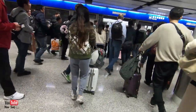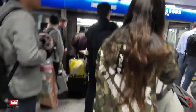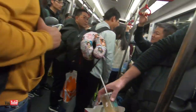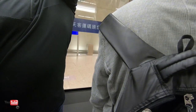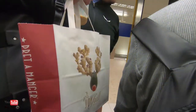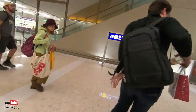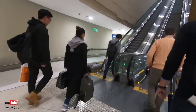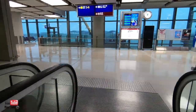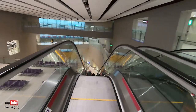In order to get to the ferry terminal, you need to take the internal train. Skypier, final stop for ferry to mainland China and Macau. All passengers, please alight here. You'll see signs for the ferry, so as you get off the train, just turn right and head towards the escalator. The escalator will take you up to the ferry waiting area.